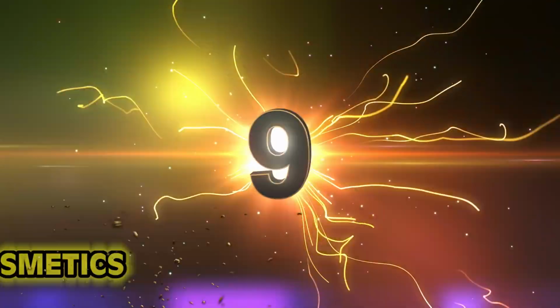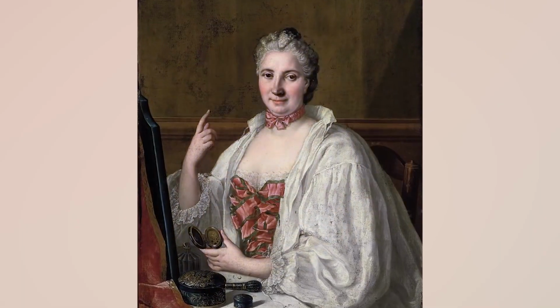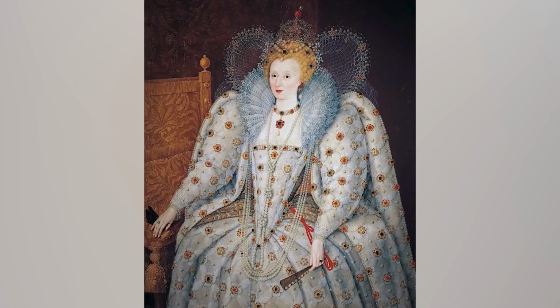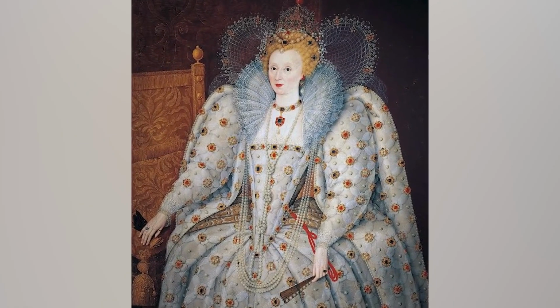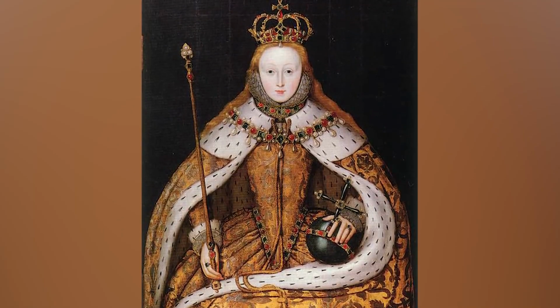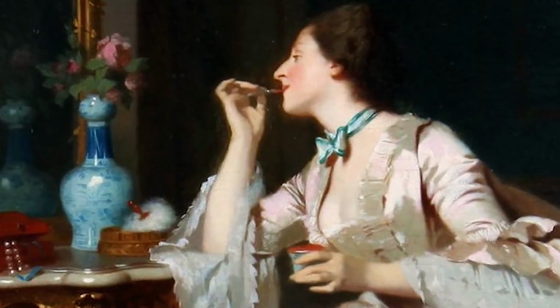Number 9, lead cosmetics. Did anyone know we still sort of do this today? Are we insane? Lead has been used in makeup for an extremely long time. It was found in cosmetics back in classical antiquity, so that's as far back as the 8th century BC. In the 18th century though, women would mix lead with vinegar to make themselves look more and more pale, which was a beauty standard back in the day.